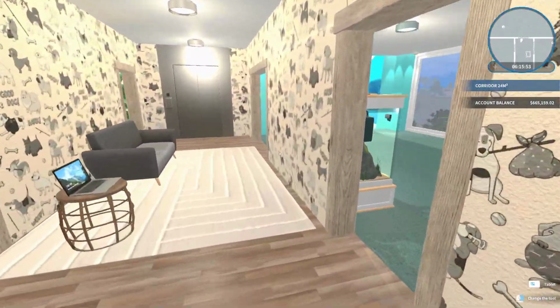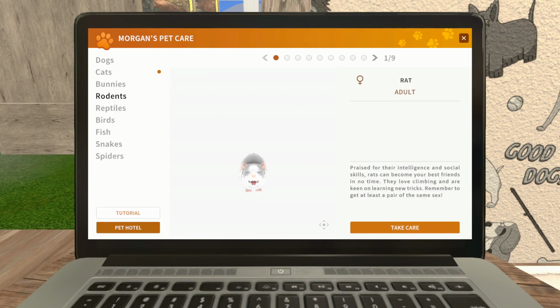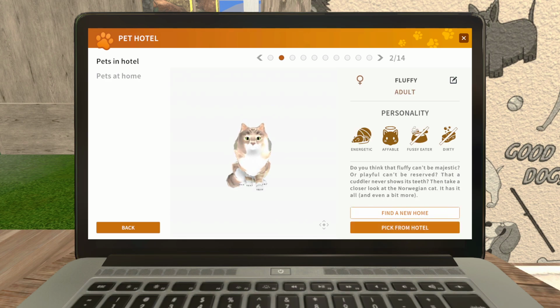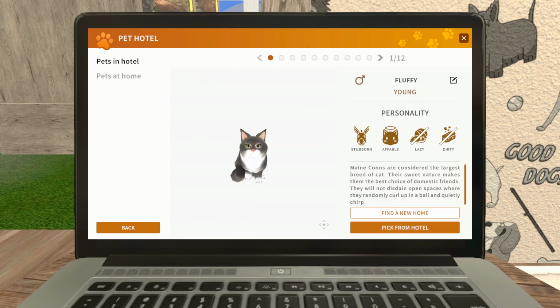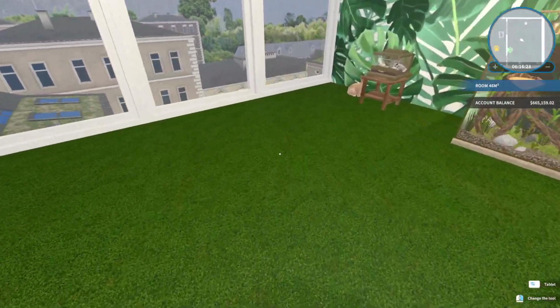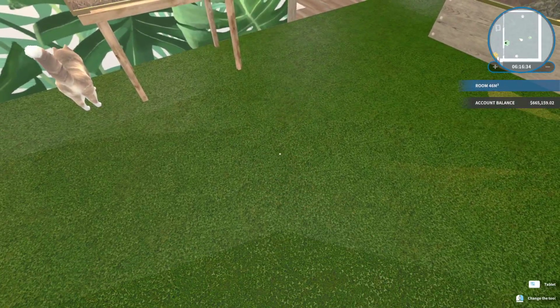Okay, ignoring the fact that this would be a bad idea in real life, let's get our cat, one of our cats and one of our dogs. Stubborn, affable, lazy, dirty. I think the bunny just went by. And okay, so let's get this one. Pick from hotel. And then let's get this. Okay. What just ran by? That's the bunny. And the cat.